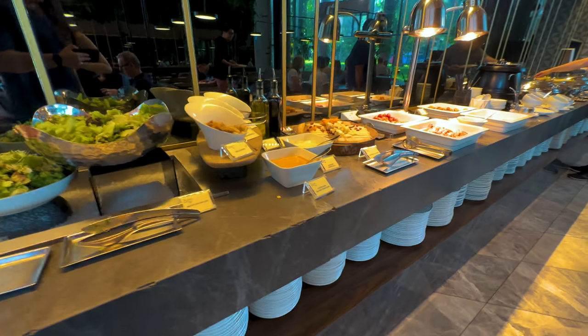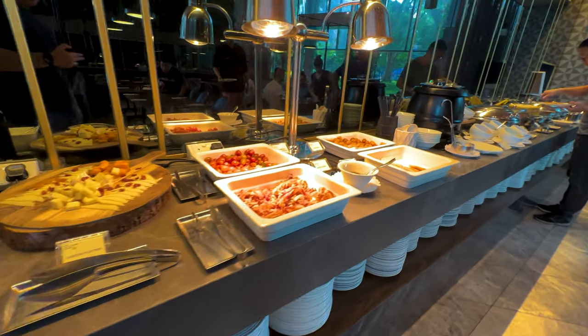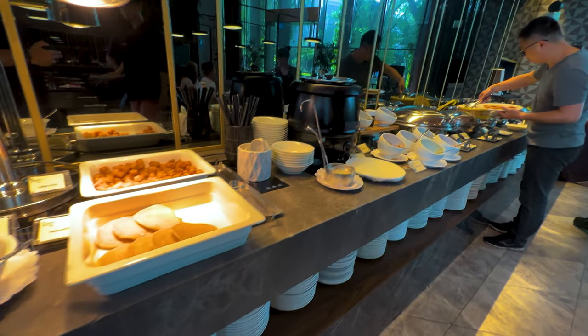We already sort of know what level 21 has, but level 21 actually provides more of an a la carte intercontinental breakfast style, not really a buffet style, and we went to level 1 instead. Overall, the variety of the food wasn't really that much, and the taste of the entire breakfast was, I would say, okay only. But yeah, overall, I don't really like the breakfast. I would say it's a 5 or 6, or maybe 6 lah.